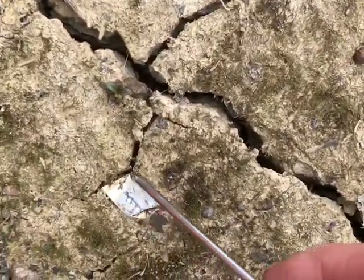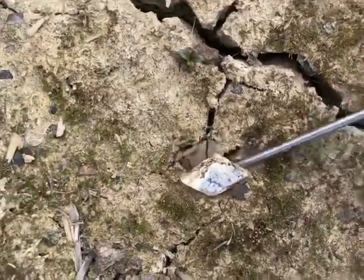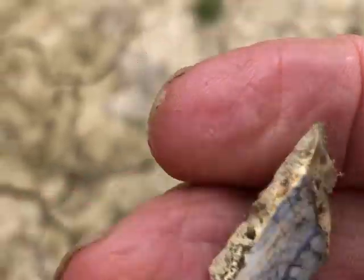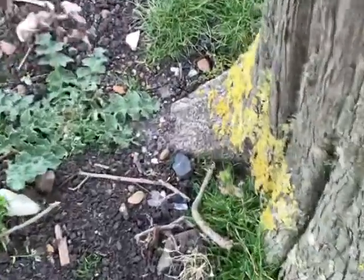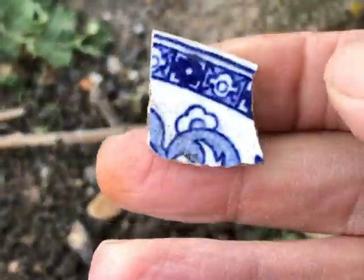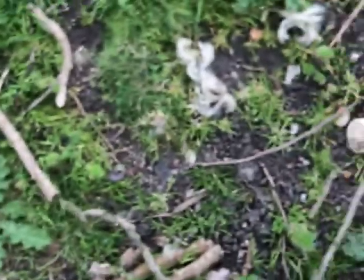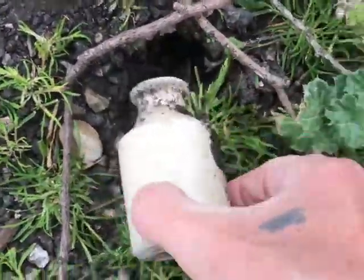Tiny little bit of pearl white. One side. Just there. That's a nice piece of blue and white. That's a beauty.